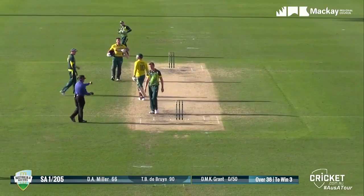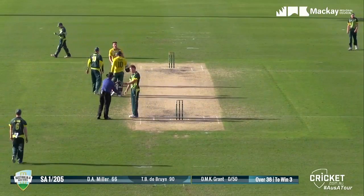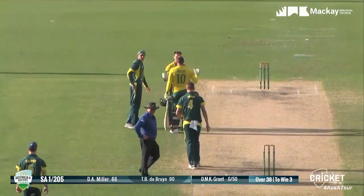It's a very commanding win by South Africa, a win by 9 wickets over the national performance squad.